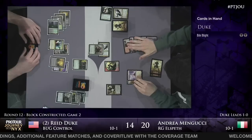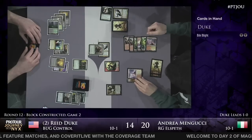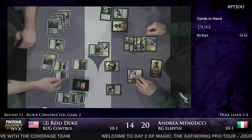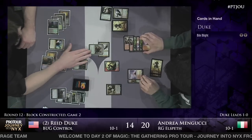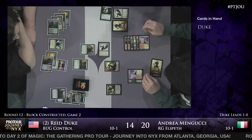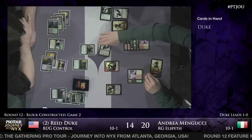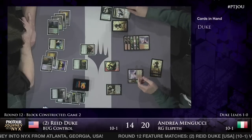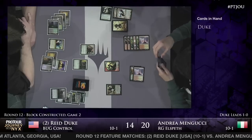Yeah, this could get ugly. Let's see what we've got coming here. Yeah. So a monstrous Polis Crusher, and then a Bile Blight on the Polis Crusher. So Duke there, quite smartly, he's represented the Polukranos ultimate and the Polukranos monstrosity. I apologize, and that then sort of blinded Mengucci to the idea that actually there might be another instant in his hand.